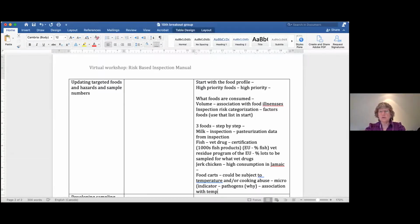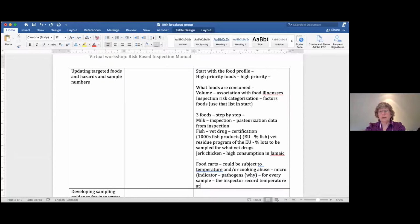with temperature control? So for example, for every sample, the inspector records temperature at time sampled. And you're saying the rationale is I want to correlate what I'm finding in the jerk chicken vis-a-vis what the temperature was when it was being sampled. But these are the sorts of very detailed step-by-step process.